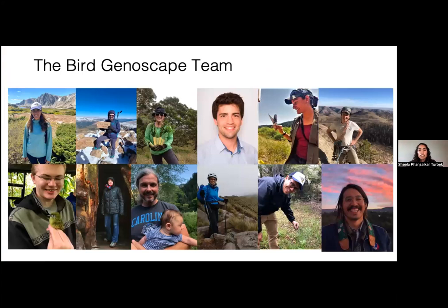So with that, I'd just like to introduce you to some of the wonderful members of the Bird Genoscape team that work to generate the various genoscapes that I showed you today. I really can't stress enough that this is a collaborative effort on so many levels between our research group here in Fort Collins, our affiliates at UCLA, and our collaborators in Mexico.